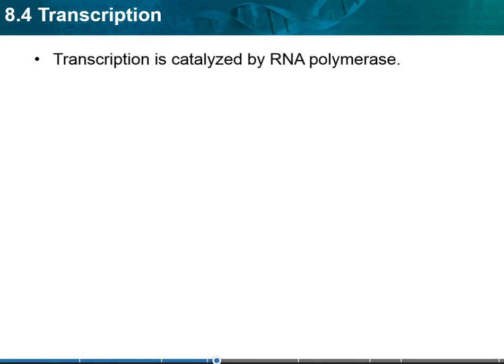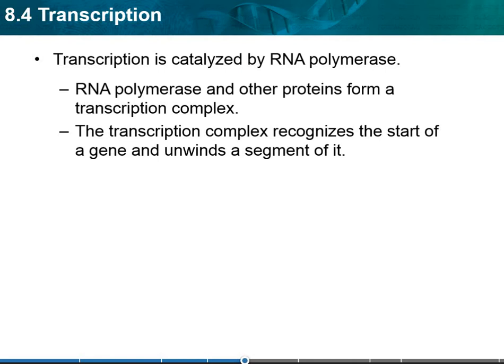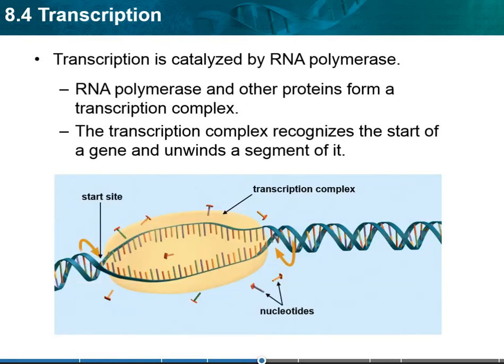Transcription is catalyzed by RNA polymerase. What that means is RNA polymerase is what starts transcription. RNA polymerase and other proteins form a transcription complex. This transcription complex recognizes the start of a gene and unwinds a segment of the DNA. So that's what you see in the picture down below, is that RNA polymerase will have found the gene, unzip it, and will start adding nucleotides to the strand of DNA that it needs to copy.